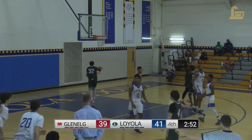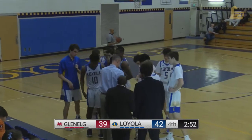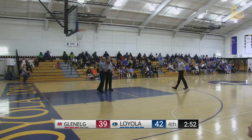And JJ will convert, as we're going to get a timeout, Glenelg. So with 2:52 left in the game, we have a 3-point game. 42-39 in favor of the Dons.